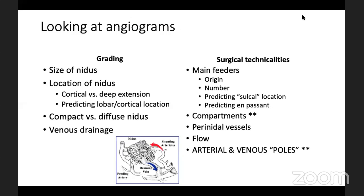The other investigation, which unfortunately neurosurgeons have lost some of the skills in looking at, is the angiogram. Now, the neuroradiologist can grade your angiograms, and they will include in the reports the size of the nidus and the location of the nidus, whether it's cortical or deep.